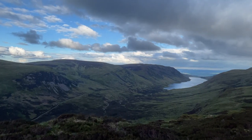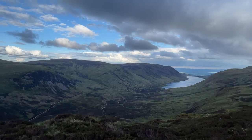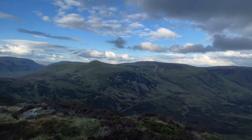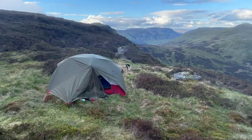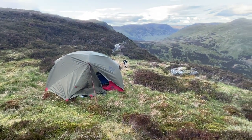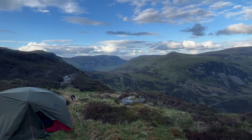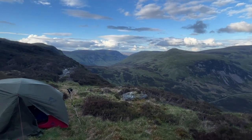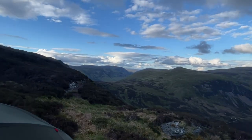Well, that's us finally stopped for the night. There's looking right down the valley and right down along the loch side. There's my view tonight. There's my setup. So tonight we've got the MSR, it's the Elixir 2. That's where we are. So I'll let you see what's inside it. As I said, you kind of get a better view than that.